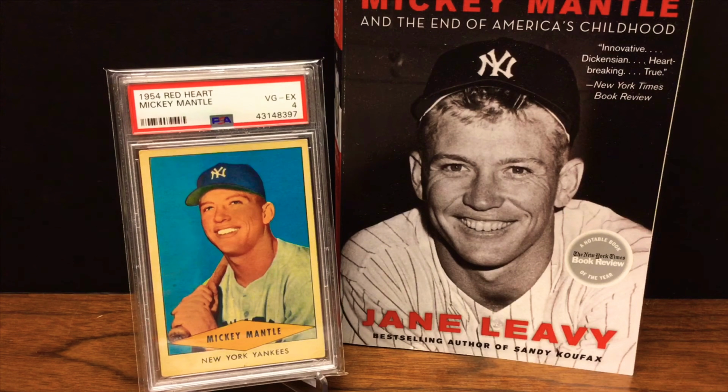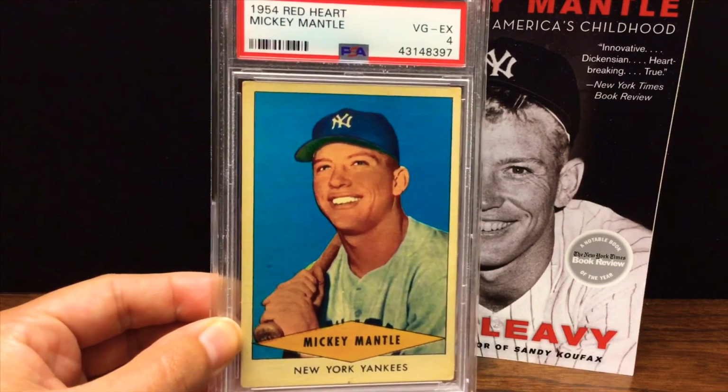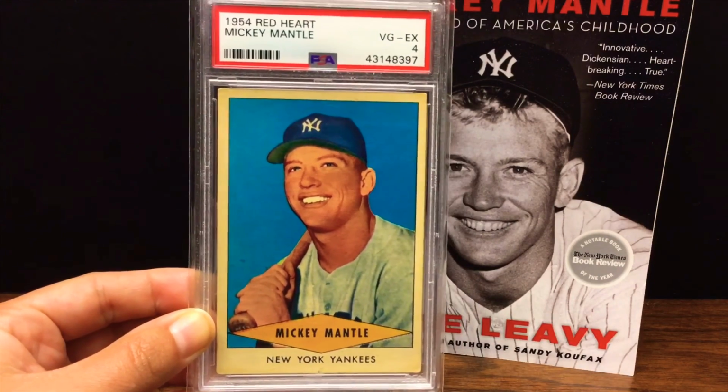So the other thing to note about these 3 different series is that they had different colored backgrounds. There was the blue that you see in front of you, the red, and then the green. And it's a pretty good example, those different color backgrounds, of regional scarcity, because the red backgrounds were issued very limited along the East Coast, and those are generally considered to be the rarest of the group, while the green background was seldom found in the Midwest. So pretty cool there. I just really like the blue on this particular card. It just goes really well. That's a great shot of Mantle there. I just absolutely love it. So super happy to be able to add this one to the collection.